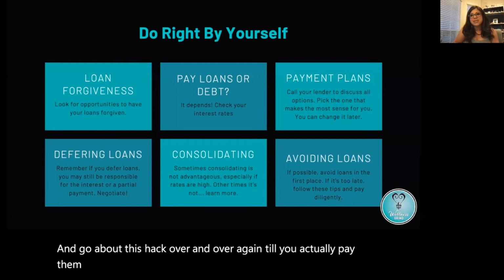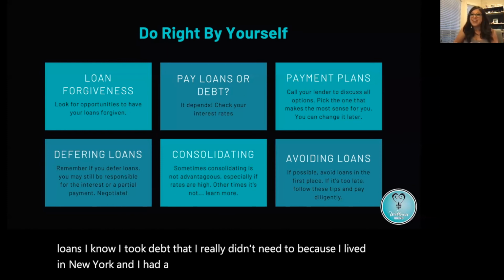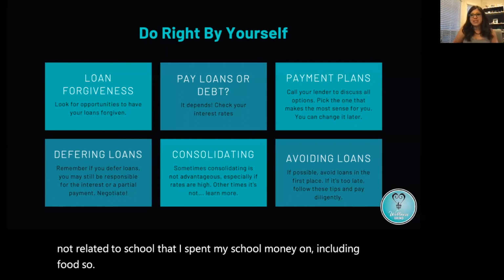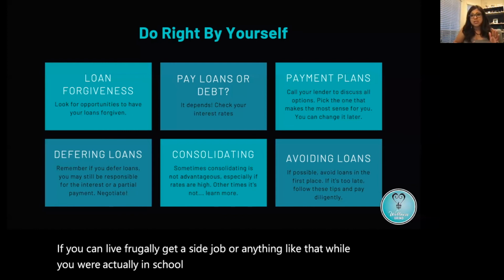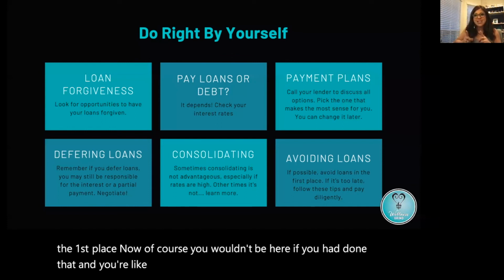The other piece about this is, if at all possible, please avoid loans. I know I took debt that I really didn't need to because I lived in New York and I had a lot of things going on that were not related to school that I spent my school money on, including food. So if you can, live frugally, get a side job or anything like that while you are actually in school, avoiding loans altogether is the key in the first place. Now, of course, you wouldn't be here if you had done that and you're like me. So that tip is actually for everybody who comes after us, right?